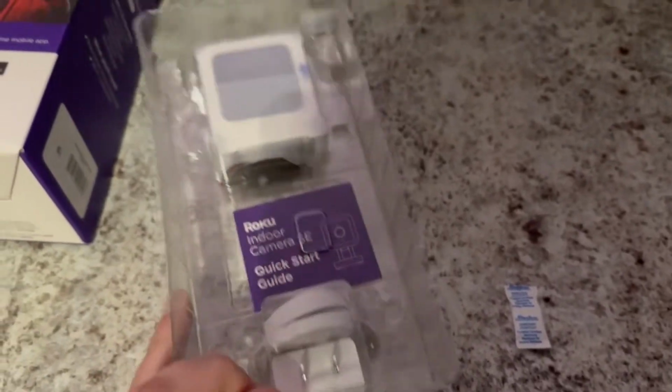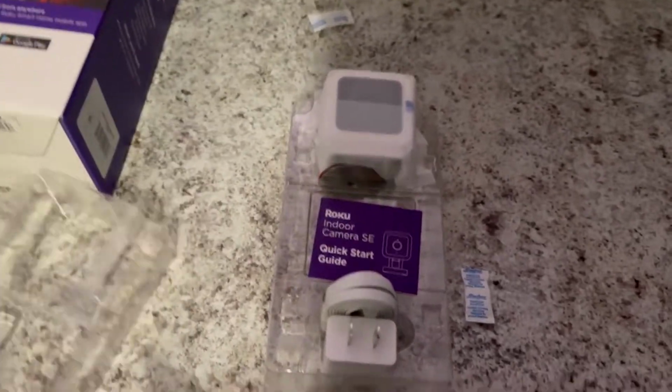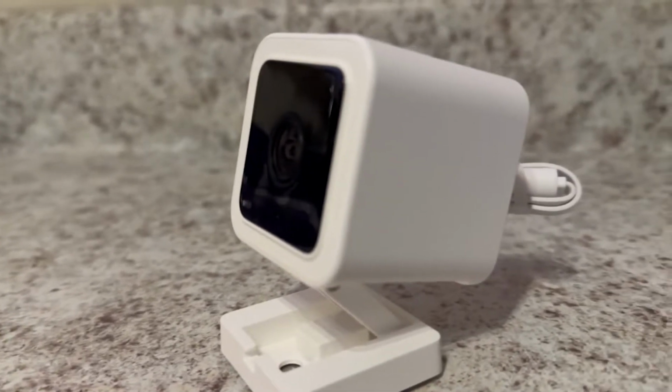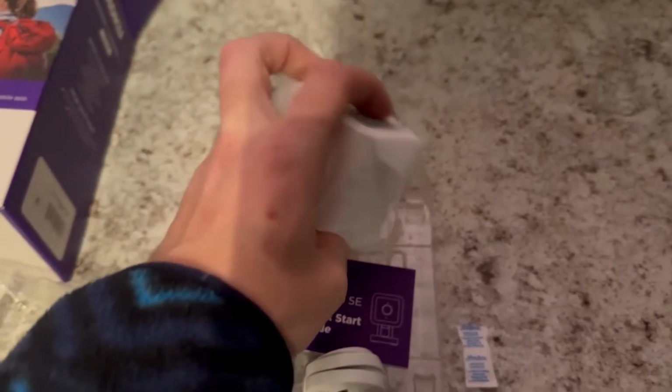Come on, there we go. All right, so cheap plastic here. I mean, for 30 bucks, what do you expect, right? Let's open this up. You get the little camera cube itself in the packaging, little magnet and sticky thing, okay.